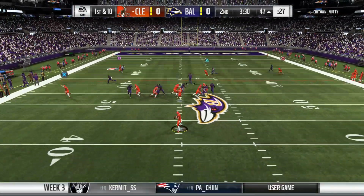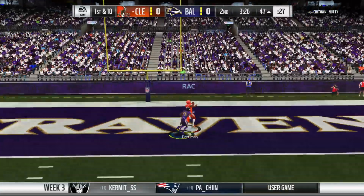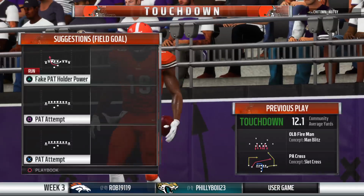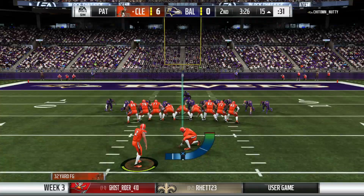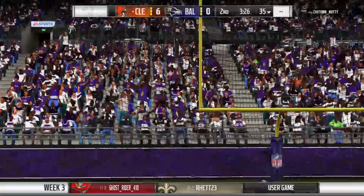They go play action here on first down. He's going to look deep for Perriman. And that's going to be caught for a Browns touchdown. Breshad Perriman, his first touchdown here of the new campaign. And the Browns are able to cash in for 6. A sensational one-handed grab in the end zone for the score.